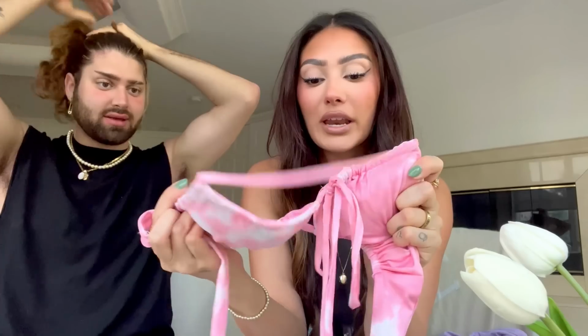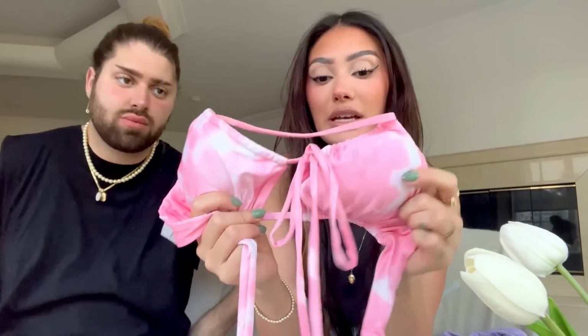I just launched this new pink print. I'm calling it Strawberry Milkshake. It is very soft, very luxurious, just beautiful. It took me a while to decide to do this. I wanted to do a green kind of print, but then I saw the pink and I was like, I don't have pink yet. And I love print personally.